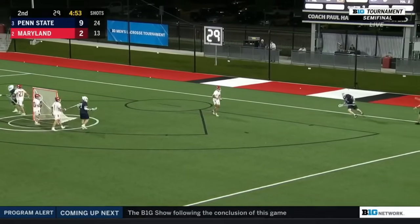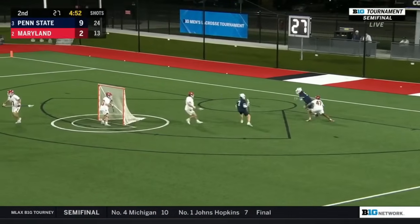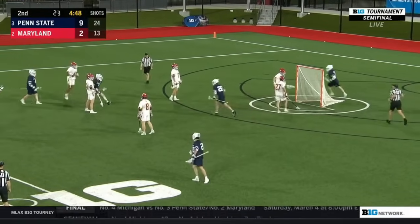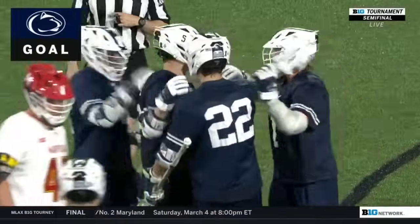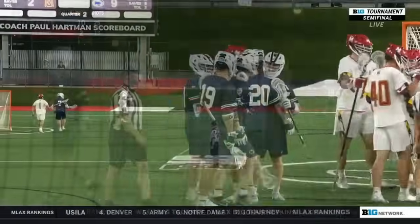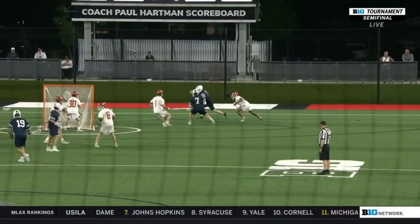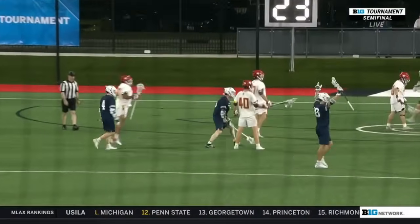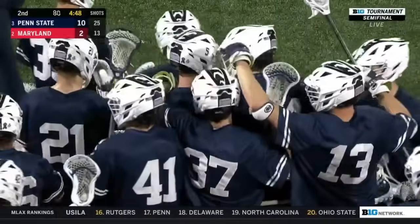Donnelly will bring it in off the end line. Sean Donnelly sidestepping Red. Turns the corner. Jump shot is in the cage. Let's keep coming for Penn State. Simple dodge from behind the cage. Donnelly gets top side to get a better leverage, a better angle.